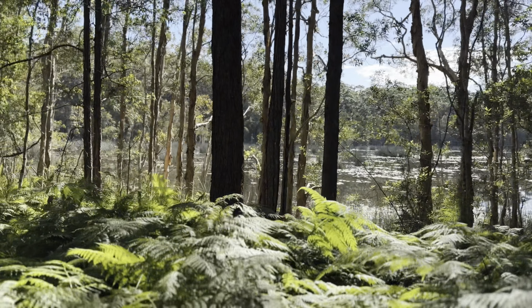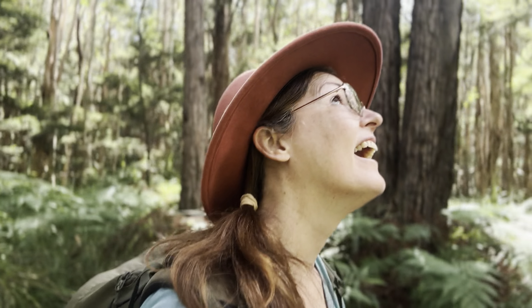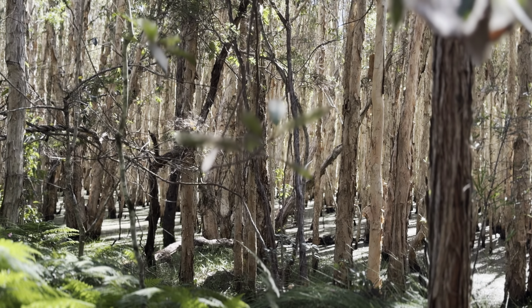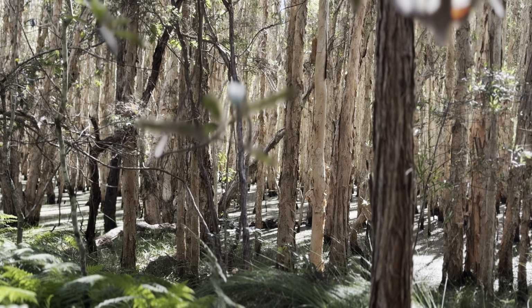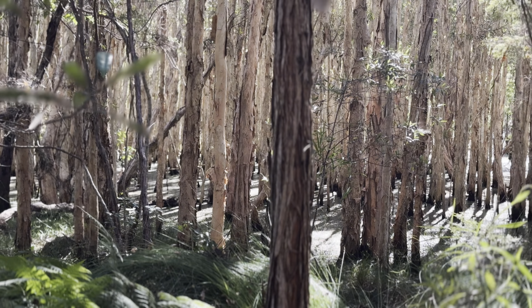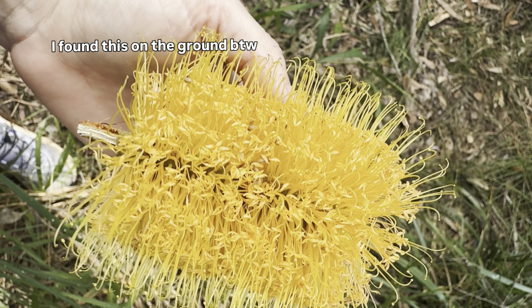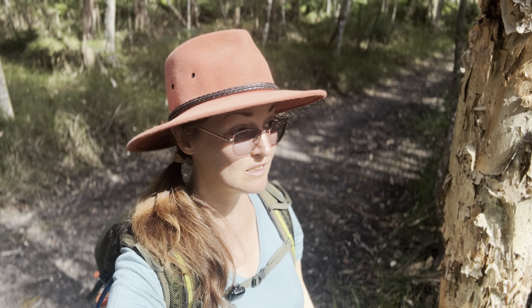Just ferns everywhere. Look at that. That's water, by the way. Water's just covered in like, I don't know what you call it, the stuff that grows on top of water. It's amazing. This place is just amazing.